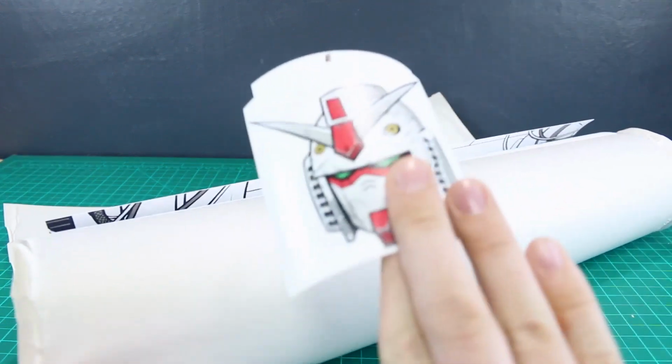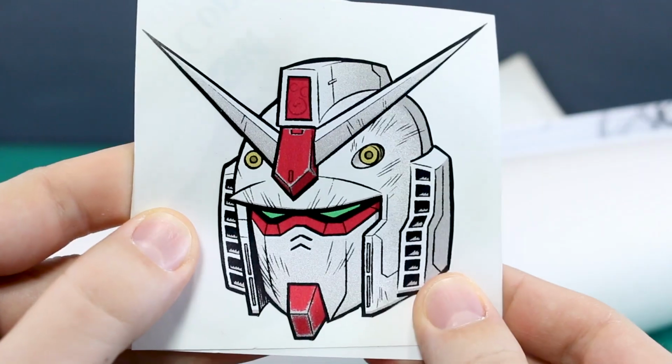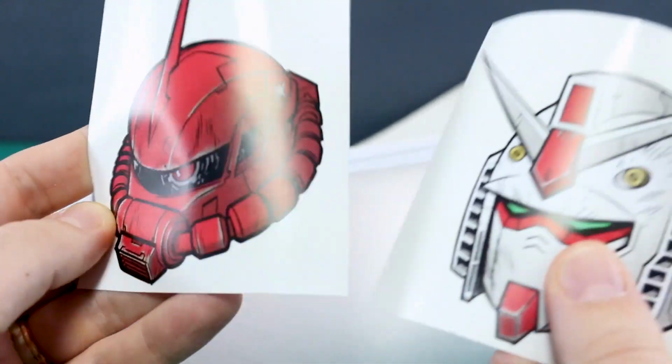He did also send a couple of stickers though as well. So here, let me show you guys these. We got the Gundam head here for this sticker, and then we got a Char Zaku head as well. So these are really awesome. Don't know where I'm going to stick these quite yet.